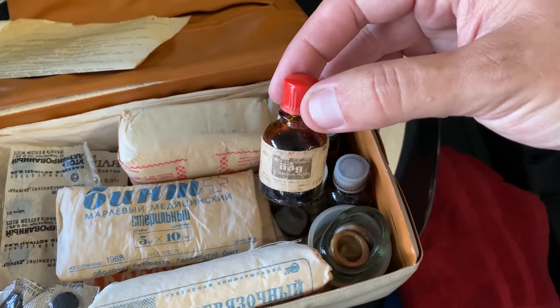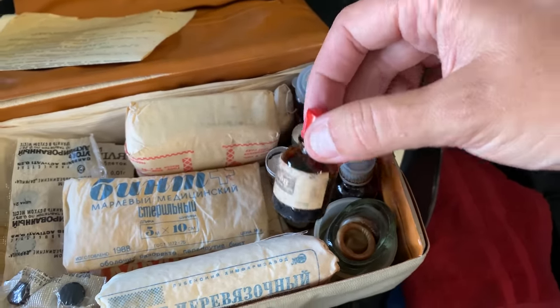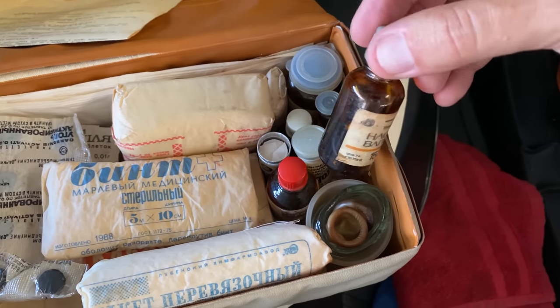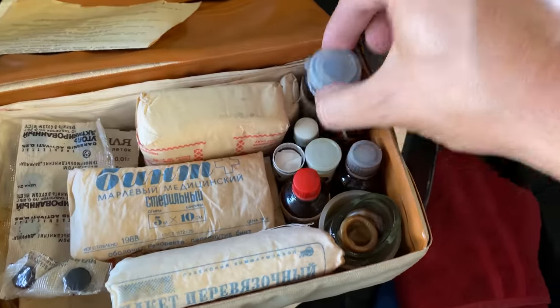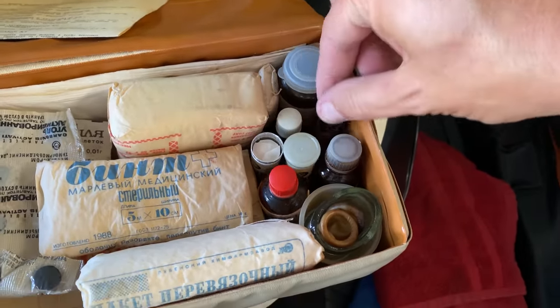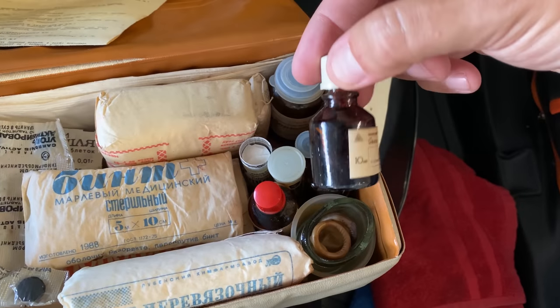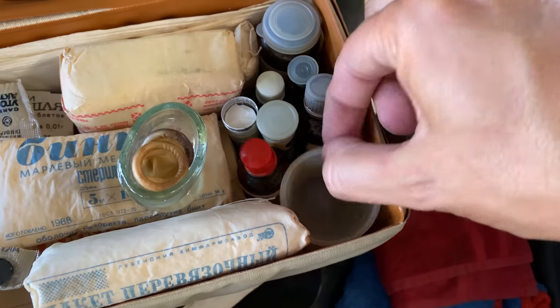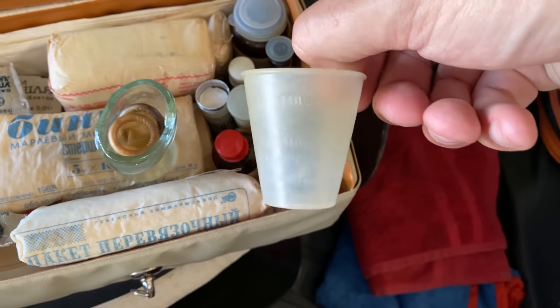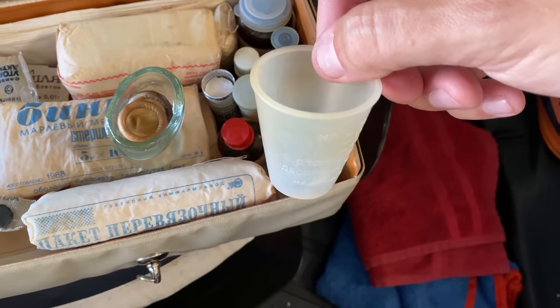You have like four different bottles of liquid. What exactly did they think you were gonna do if you had some minor injury in your car with all of this liquid? What could it be for? Do you drink it? I think, interestingly, the answer is yes, because they also provided a little cup that you can use to drink liquid from medicine. But what is this? It makes absolutely no sense.